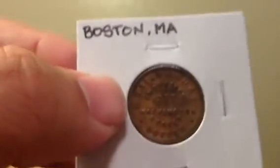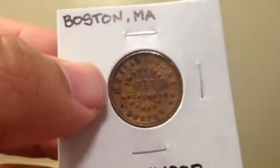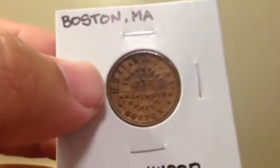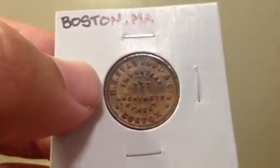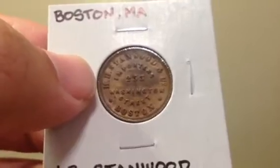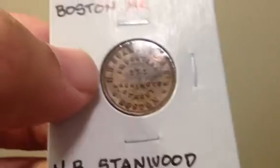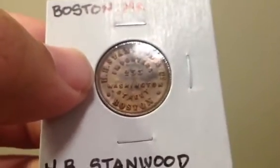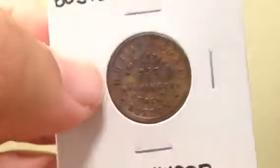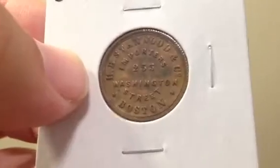And the Civil War tokens I've shown you, they vary in price. You could get them as cheaply as $5, $10 for the more common ones. Especially the patriotics are very affordable unless you get the rare die combinations. But some of them can go to several thousands of dollars. At one point, I showed you a Merriam token from Boston that was worth a couple grand, and I still have that today.